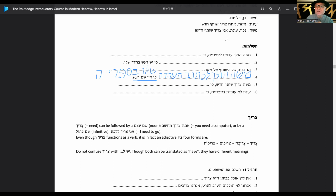All right, so let's see what theirs is on number 4. Okay, so look at this. Moshe holek lilamod. Oh, look at this. They're choosing to put study, basifria. Okay, ki ein sham ra'ash, but that really doesn't make sense because he had to write a paper. It says he had to write a paper, so it doesn't say he was going there to study. It says he was going there to write a paper. So those are two different things. I think my answer was a little better.